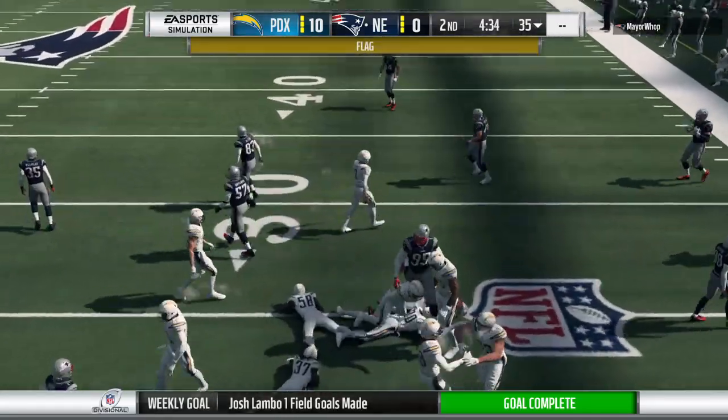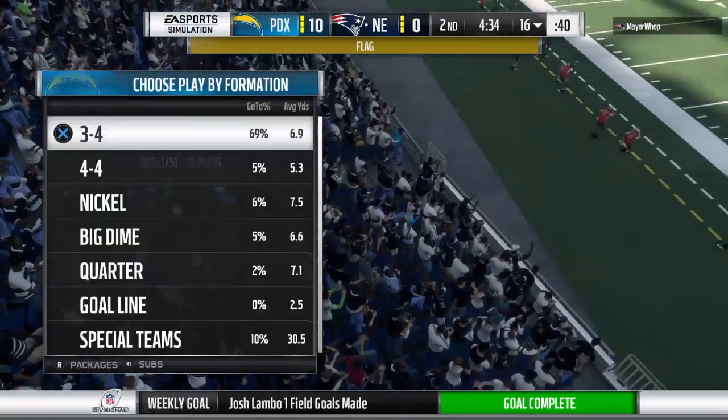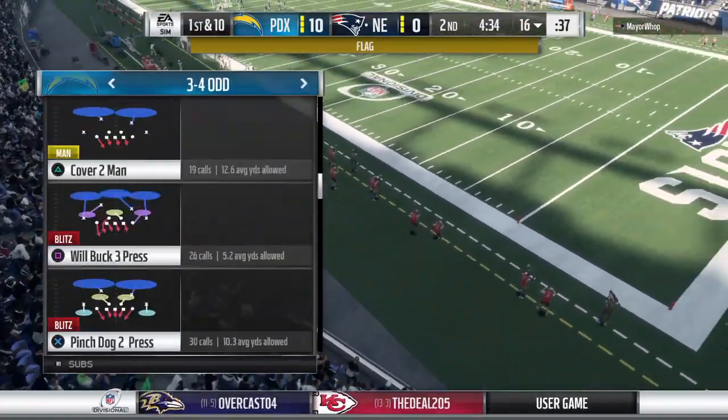And with a marker down, he's up just past the 25-yard line, but I think they're going to be going backwards. Let's check the call.